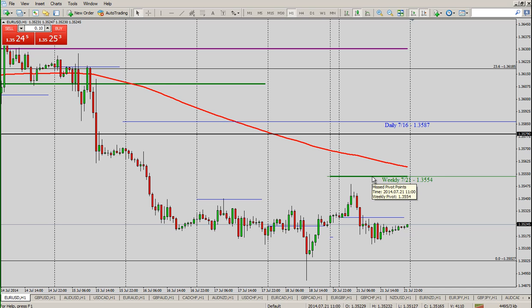So I don't necessarily know which way it's going to go, but I know what the crucial level is right now, and that is 135.00. So above it, we should be looking to stay cautiously long, and below that level, we should get semi-aggressive short with euro dollar. Okay, so that's my euro dollar spiel.